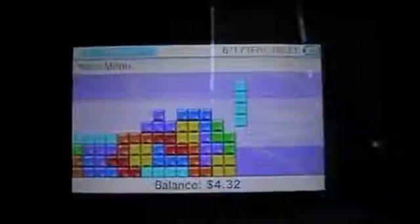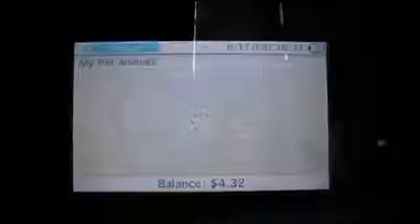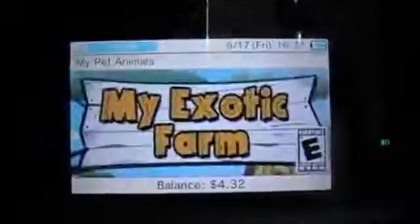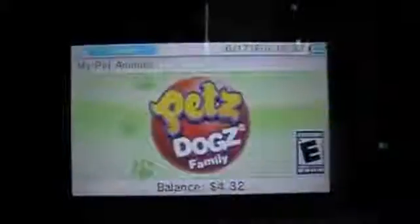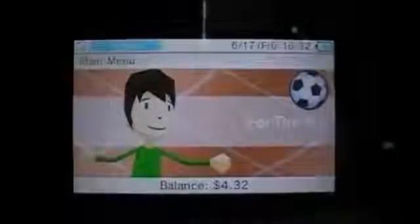See there, look at this. I have a new section, puzzle games, and my pet animals. Really? That's freaking awesome. So this would be perfect for girls, like my little sister or something like that, because they have Lil's Pet Shop here, my exotic farm, Pets Cats Family, Shark Pets, Pets Galore, basically. So, yeah. And then right here, For the Win, this is a new section they added.